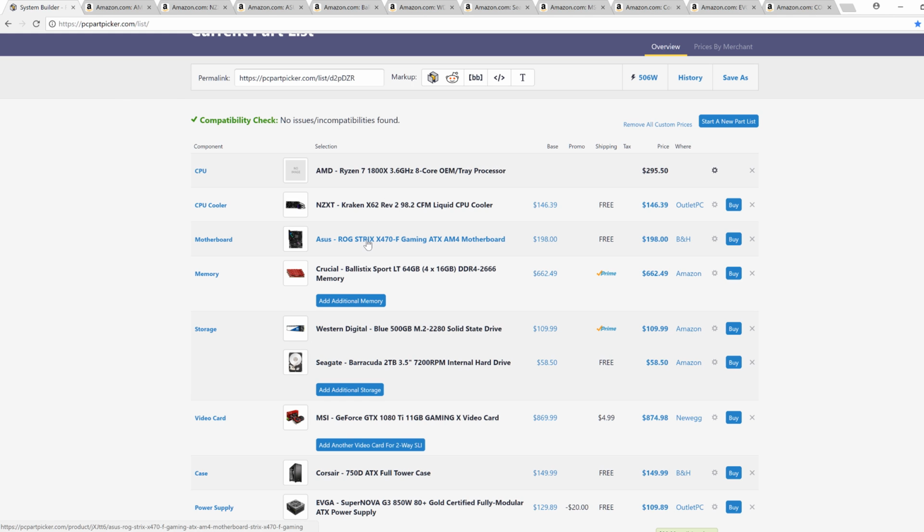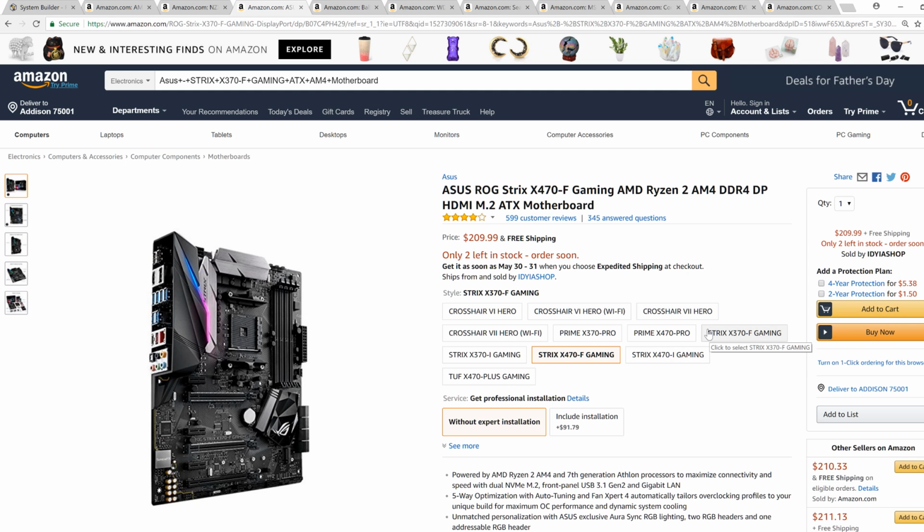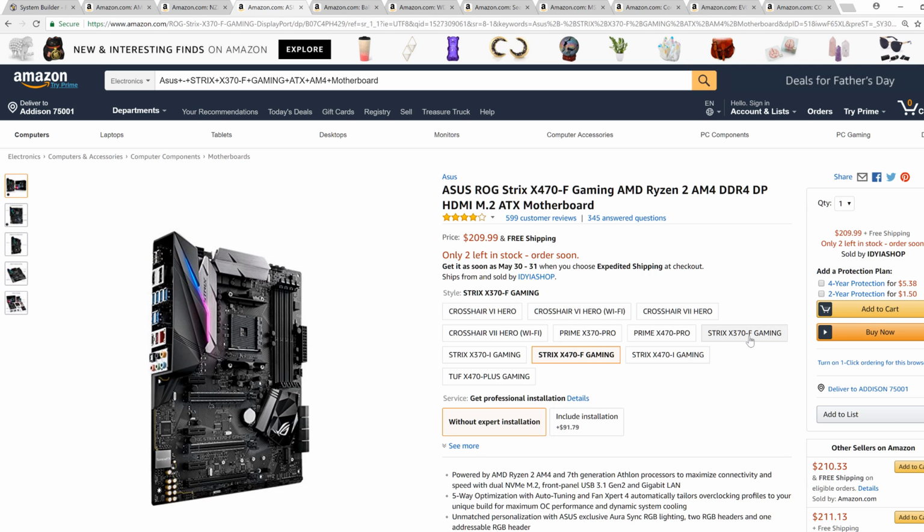The next thing is going to be your motherboard, which is a really important thing. And I recently changed the motherboard. I had a different one on there, but I was looking at future upgrades and stuff like that. So I decided to go with the ROG Strix X470F Gaming ATX AM4 motherboard. Let me show you guys that one right here, which is this one right here. And the other one I was thinking about was the Strix 370F. But the 470F is just a little bit more money and it comes with better stuff. So let's just compare the two so you guys can see.